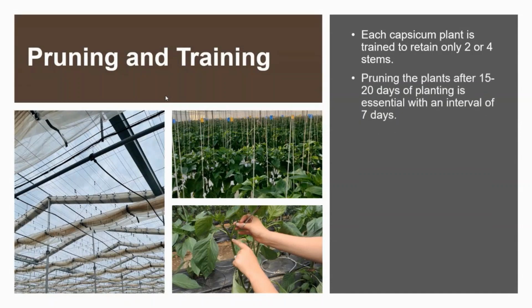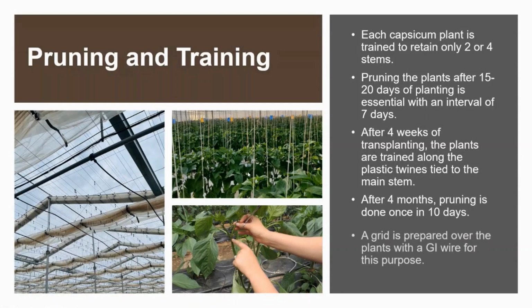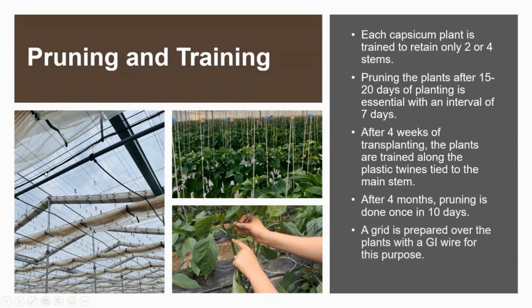Pruning of the plant starts after 15 to 20 days of transplanting, which is normally done at an interval of 1 week. After 4 weeks of transplant, the plants are trained along plastic twines tied to the main stem. You can see this is the trellising system, where you have to tie up the plant with this rope. After 4 months, pruning is done once in 10 days. You can see the grid prepared for the plants here, the trellising system that is already installed inside the retractable roof.